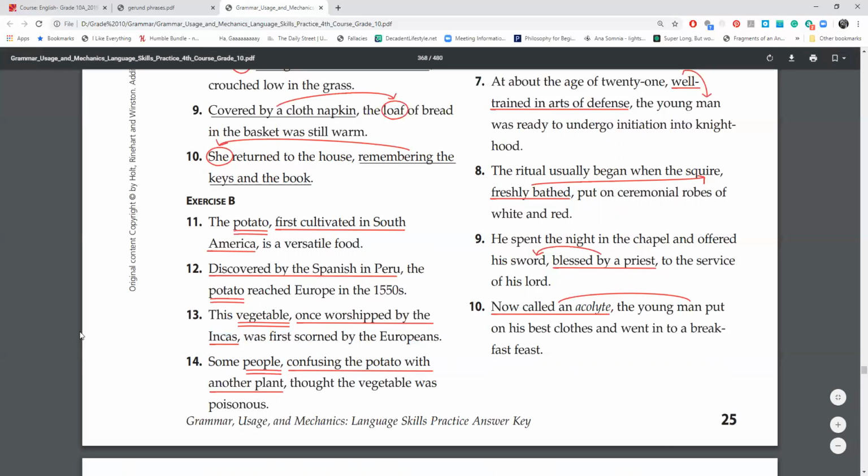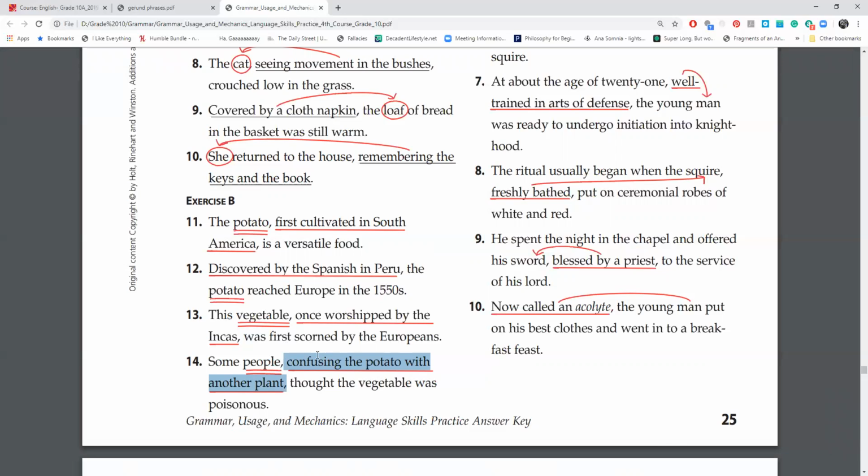Number 14, some people, confusing the potato with another plant, thought the vegetable was poisonous. So again, right here, we have the participle phrase, taking the verb to confuse and adding ing. We know that it's an adjective and not a gerund or an adverb because it is modifying people. It is not modifying a verb, it's modifying a noun. So it's an adjective, so it's a participle.